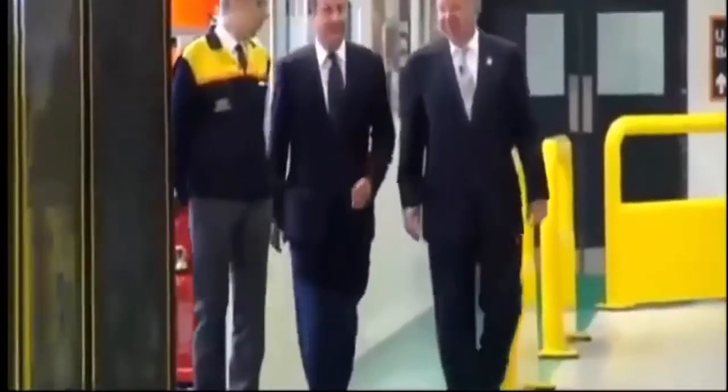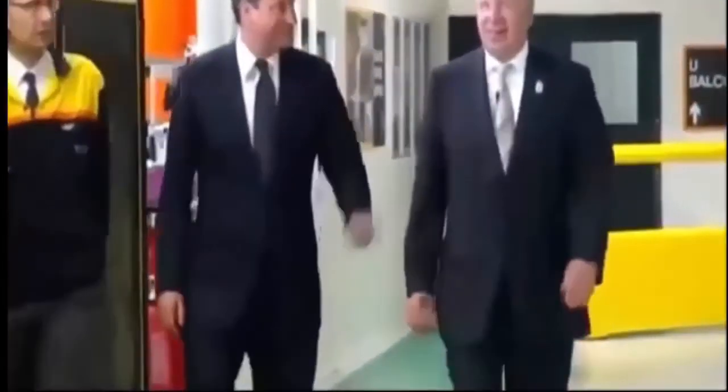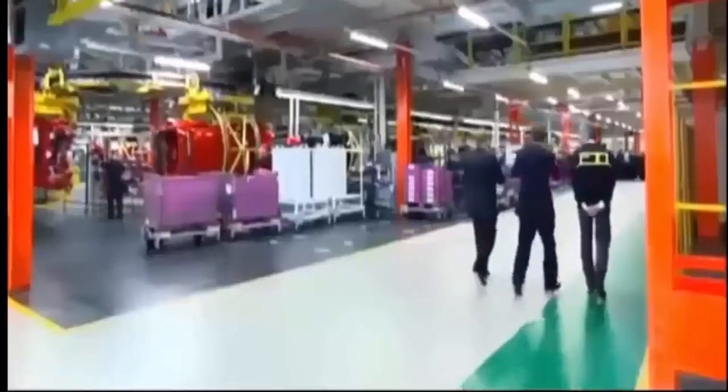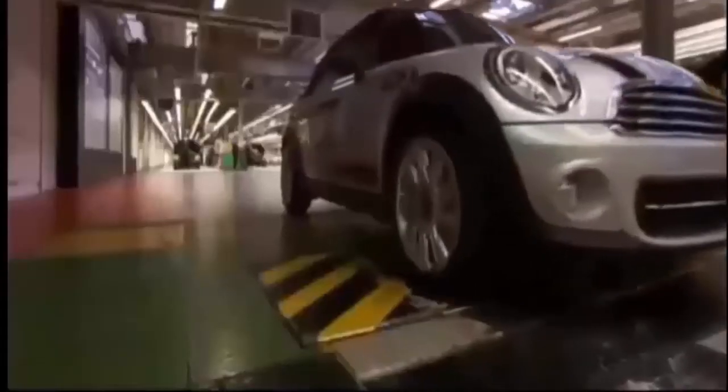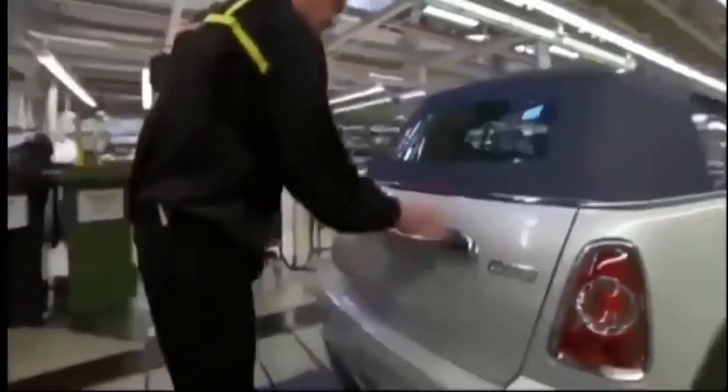Such is the brand power of Mini that British Prime Minister David Cameron has come to mark the launch of this landmark car. Today is a very good day for Mini. We have just managed to build a 2 millionth engine. Then it goes over to meet the body. Then it goes towards end of line once the car's finished built, where David Cameron is waiting to drive the car off end of line.